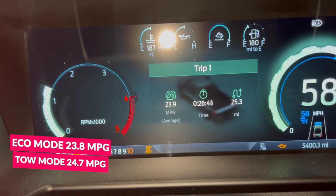Both of these tests are right at 25 miles in distance. We need to get more mileage and see if the results are the same.